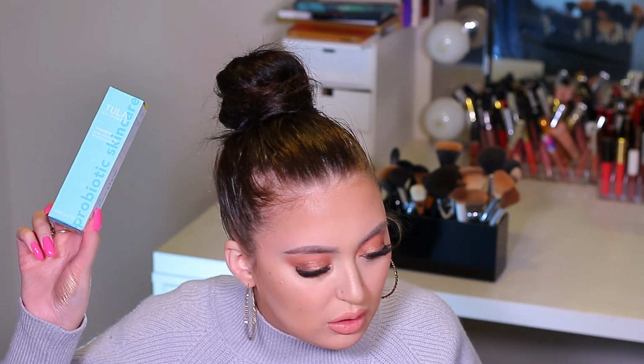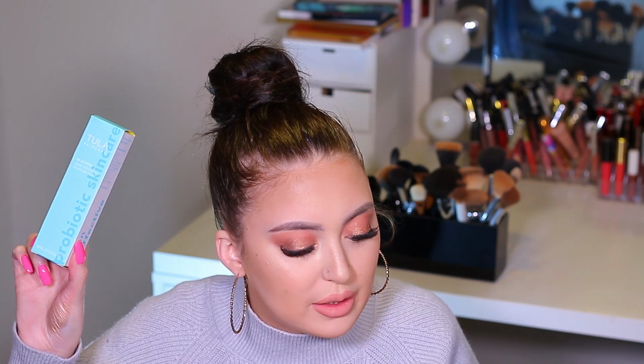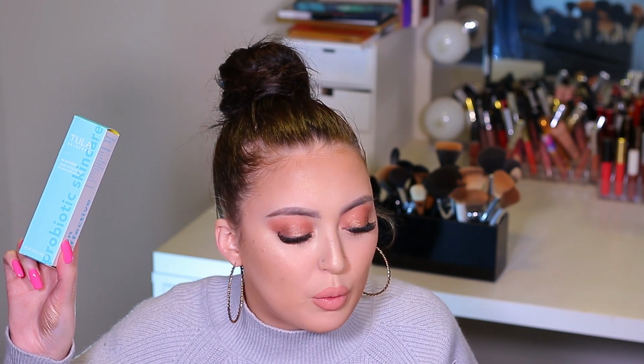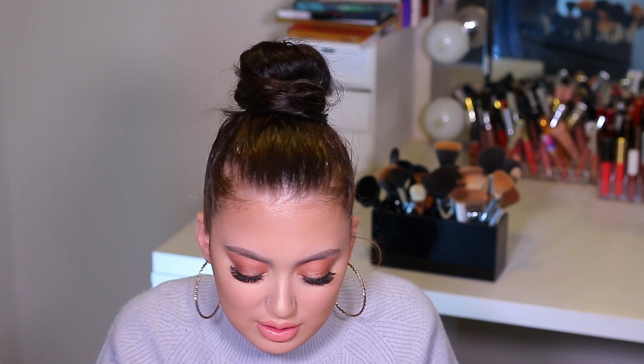So this is the Tula Skincare So Poreless Deep Exfoliating Blackhead Scrub for $32. So we're at $140 now, I believe, around. I don't really have blackheads, but I feel like it could still be used as part of your exfoliating routine. Super cute little packaging. And it's got a seal, so I'm not going to smell it. But I'm cool with it.